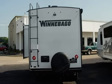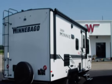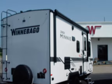MSRP on this coach is $39,551. UVW is 3,900 pounds, while the GVW is 5,500 pounds.